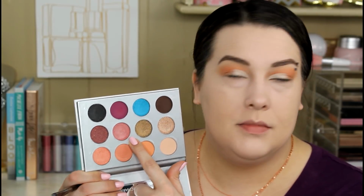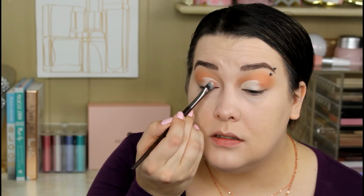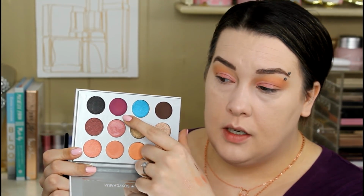Now that I have that done, I'm going to go in with Bay. Bay, why? And I'm just going to put that down on my lid where I cut that crease. And then I'm going to go in with the Wayne Goss number 18 brush, which is more of a flat kind of shader brush. And I'm going to go into BFF here, which kind of matches my shirt a little bit. And I'm going to start placing that on the outer V of my eye.